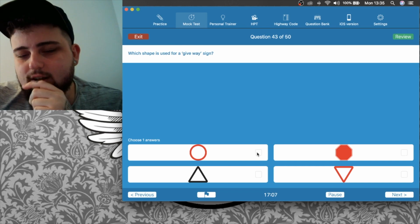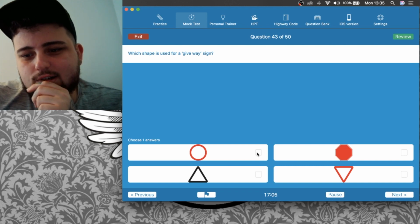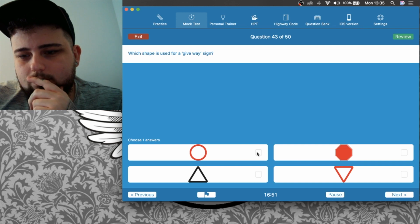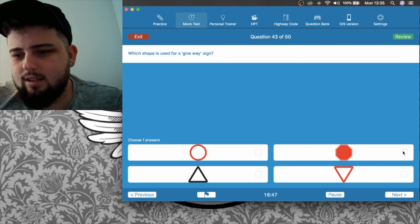Just trying to visualize it. I'm going to say it's probably... Oh, I'm not confident though. To see the circular one is warning, I'm pretty sure. But the hexagon, the triangle, give way.